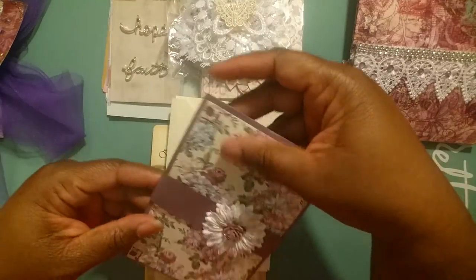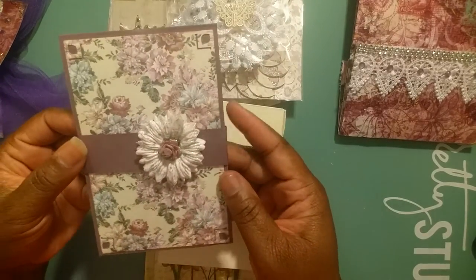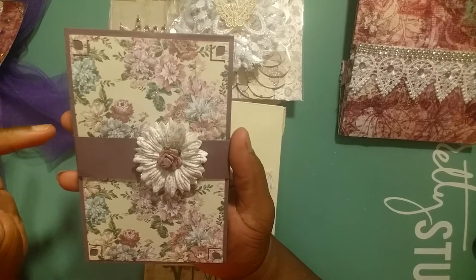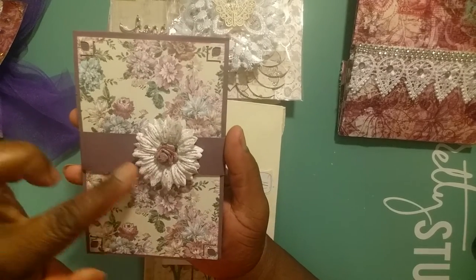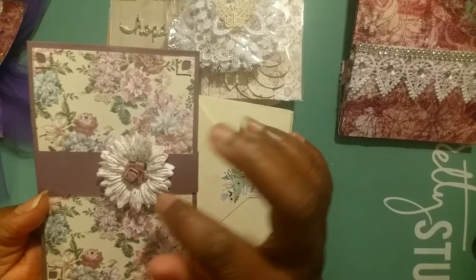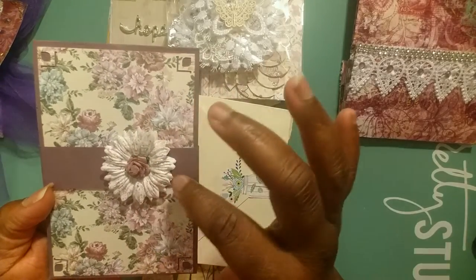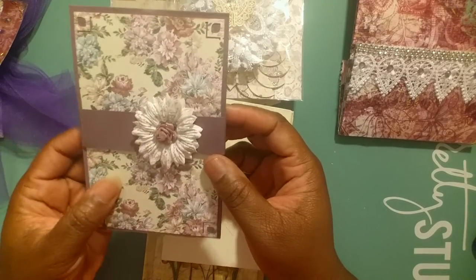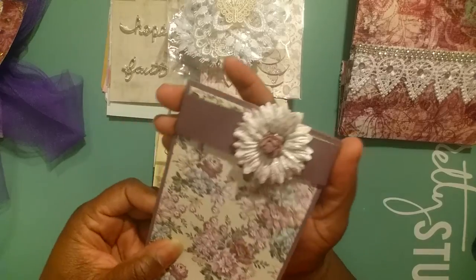All right, here's a card, you all. Look at this belly band, first of all. This card is beautiful in my colors. Look at this gorgeous flower. And then she used some sprinkles to make it glimmer. It is so, so nice. I would like to know the name of this paper line.